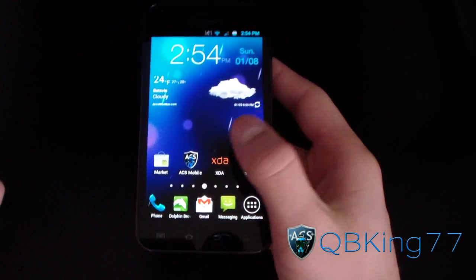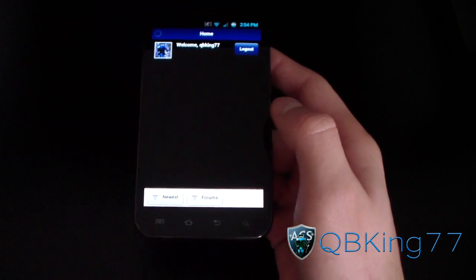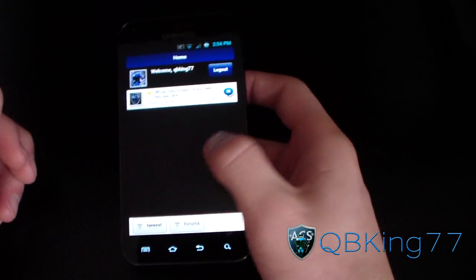It's the ACS Mobile app. What you can do is browse the AC Syndicate forums there, the cell phone forums, which I use all the time.